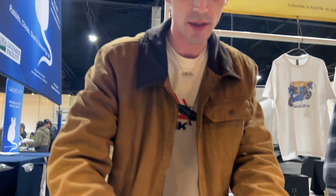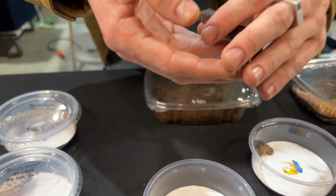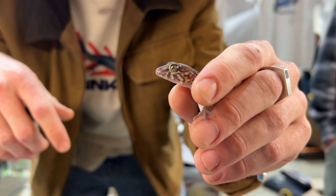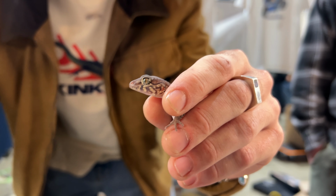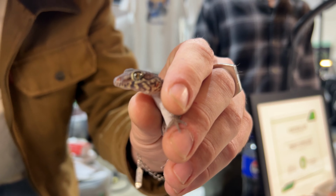The thing about these two is they have a different color eye. Let's see if I can get them out. This one has like a bluish eye, and he'll have like an orange stripe in there. Let me try to get a focus. Yeah, so the anery gene will take that orange out of the eye and turn the whole thing black with that little white stripe.